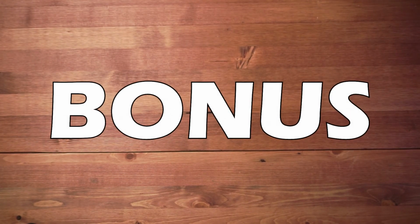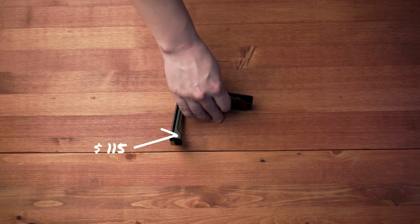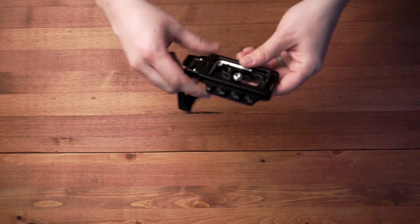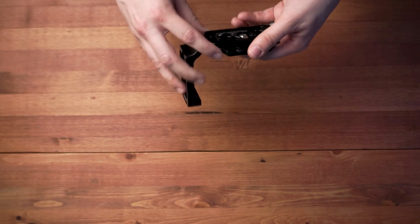Now, bonus item that I have, depends on what model you go with and who you go through. The one that I have is the L plate. So this L plate is by Kirk Photo. This one retails for $115, so $115. What I like about it is that this one specifically, it's got an Allen wrench saver right here, so I don't have to worry about losing Allen wrenches or anything like that.